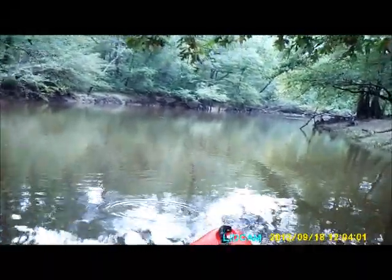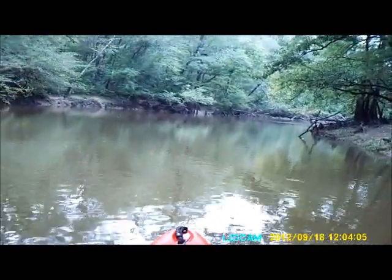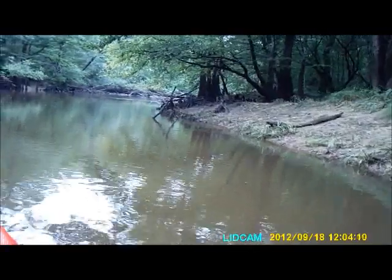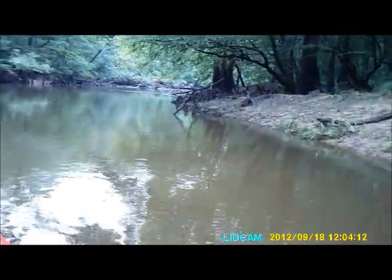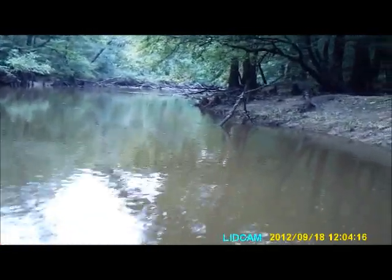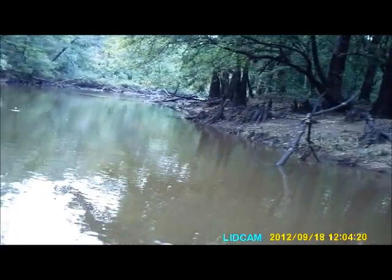Another thing that's really nice about this river is there are a lot of good campsites. I've passed a lot of sandbars, and you can see that the banks are low and easily accessible. So there are any number of places that you could pull a boat out of the water and either pitch a tent or string up a hammock if that's what you prefer.